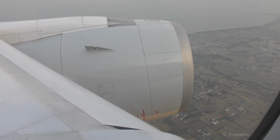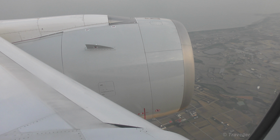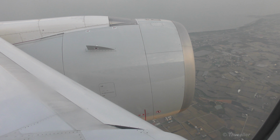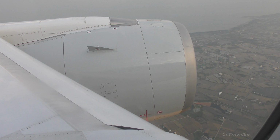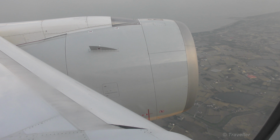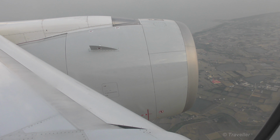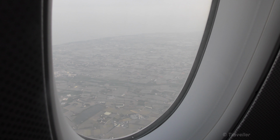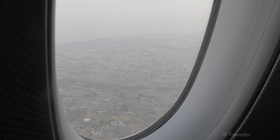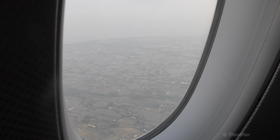A nice view from this window. It's a bit difficult to get the camera or the window edges out of the picture. I could of course zoom a little bit, but then it's a little bit of a big picture. I really feel we're going steeply down now. My ears are blocking.